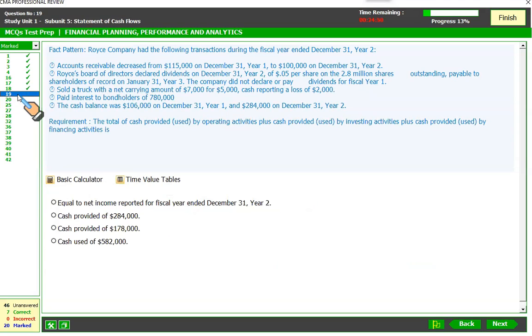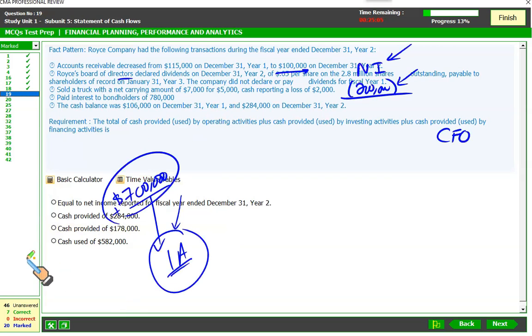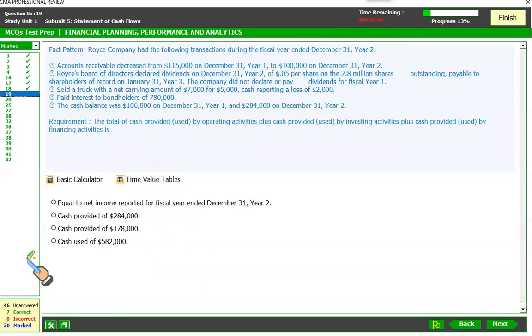Now, this is a fantastic question. Last part. It says the total cash provided by operating activities plus cash provided by financing activities and investing activities is what? We have very limited information. Those of you who have already done this question, please stay silent, guys. I just want others to give it a try.